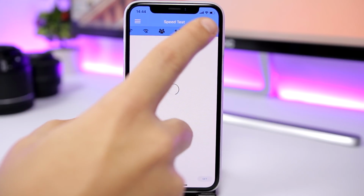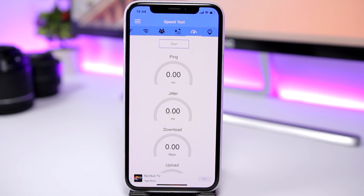And then right here, if you go to the speed, you can start a speed test right here to test the speed of your Wi-Fi connection.